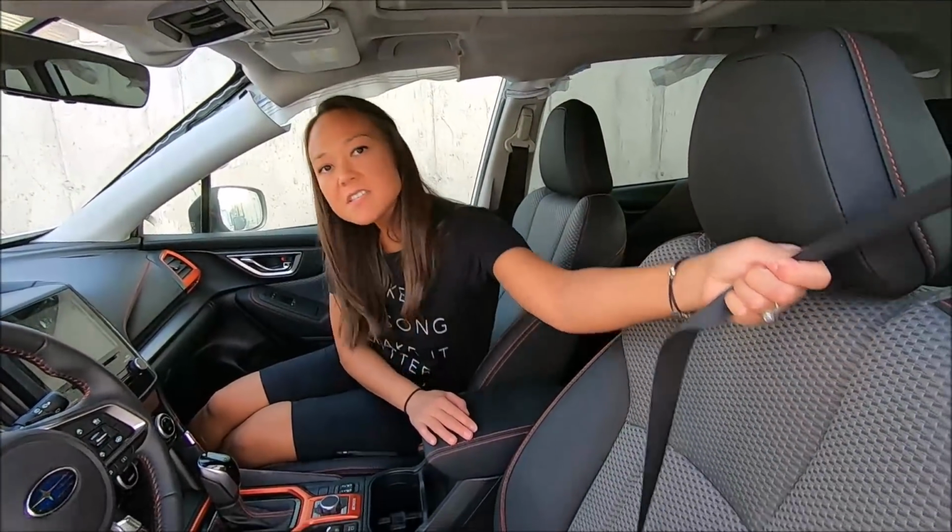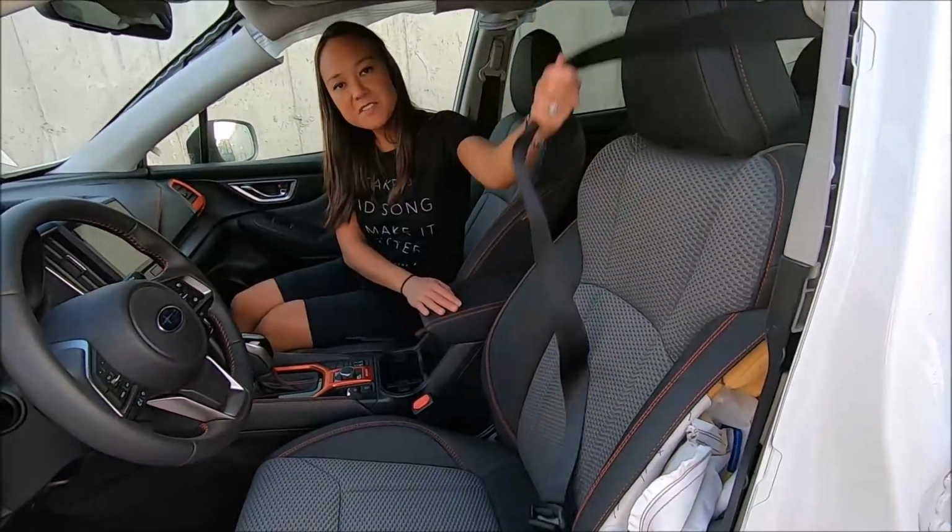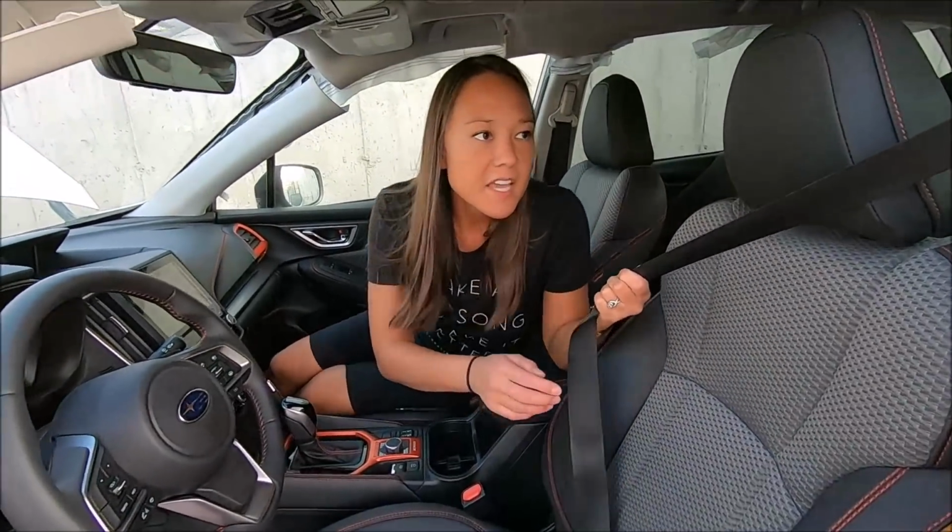Forever. All right, one more thing it needs is seatbelt retractors. As you can see, they are completely dead. And a little bit of a detail, because that is a spider web, which is annoying. Yeah, all the seatbelt retractors locked out. So we're gonna need 1, 2, 3, 4, 5 seatbelt retractors.